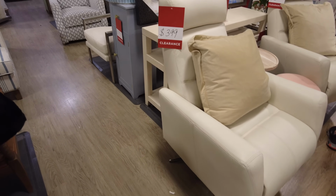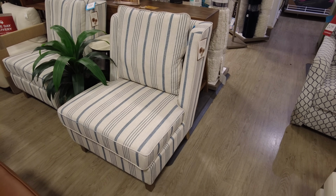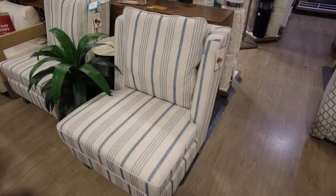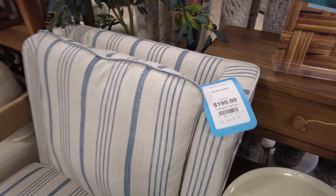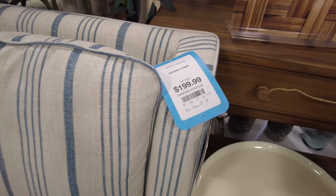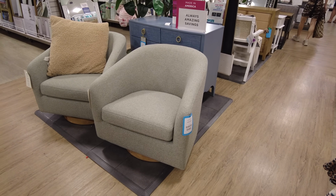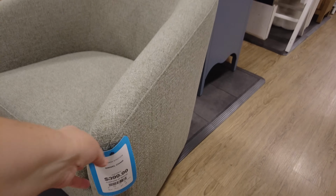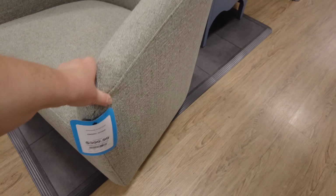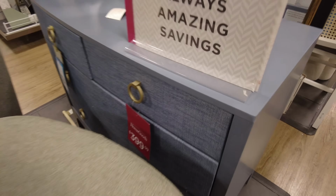Definitely have more clearance over here. These are some leather type recliners. These I don't think we've seen before. They are $200. Just some little accent chairs right there. These are a nice kind of sagey gray. So these are $400. They have a wood base and they do swivel. Oh, I know. That is $400.